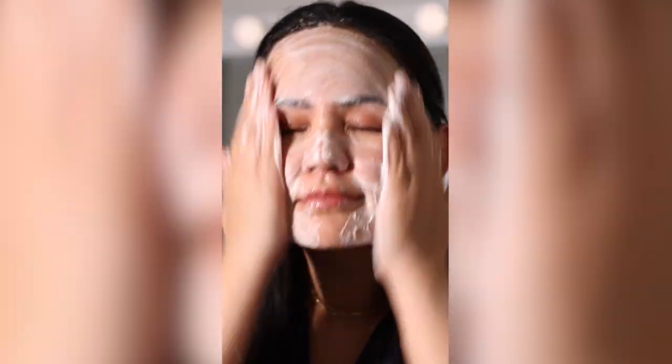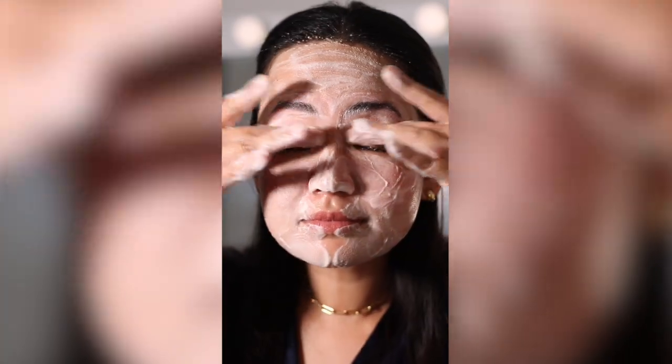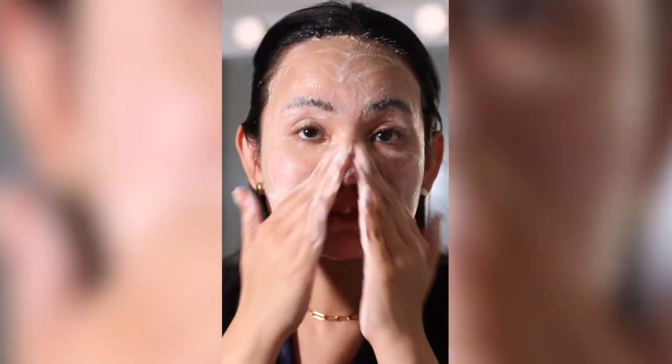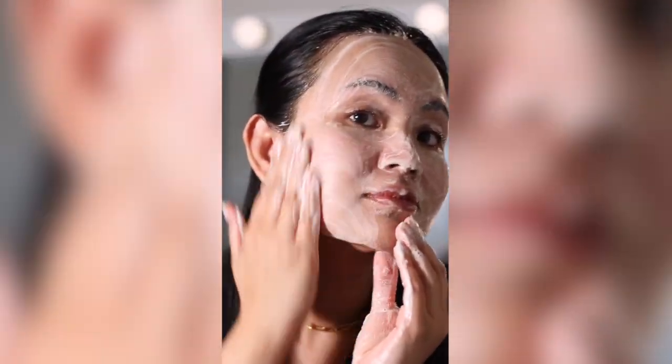Although this one has these grainy looking specks, you won't actually feel it on your skin. It actually feels like a normal foamy cleanser. And when I used this, I noticed that my skin throughout the day was not as oily, so it's great in controlling your oil.